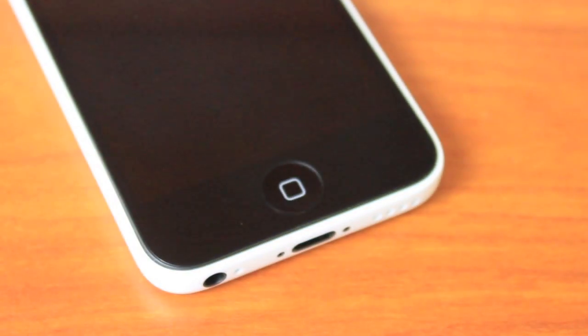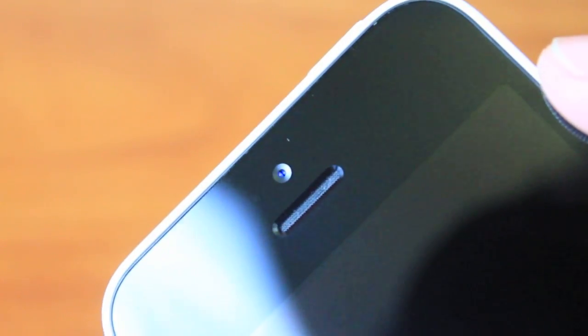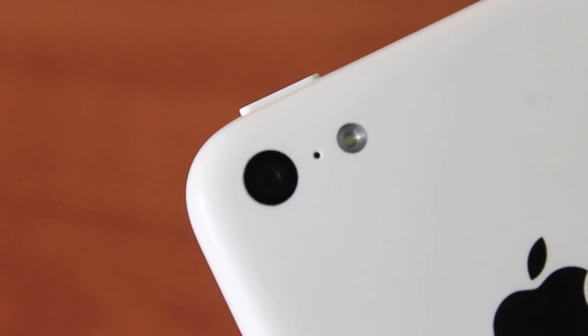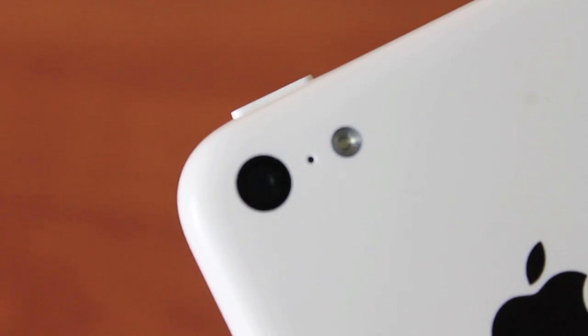If we look at the front of the phone, we can see that we have the classic home button with the square, so it's not like the iPhone 5S. We have the speaker for phone calls, the 1.2 megapixel front-facing camera, which has been updated a little bit, and it definitely looks a lot sharper than the previous iPhone 5. On the back, we still have the same 8 megapixel camera, microphone, and LED flash. We have the Apple logo and the iPhone.